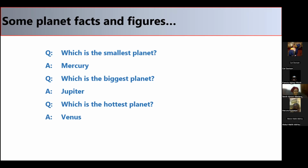It's Venus, which is the hottest. And the reason for this is that Venus is covered in a very thick blanket of clouds. Those clouds are actually full of greenhouse gases, and they keep the heat in. Because of that, the surface temperature of Venus is hotter than Mercury. So it's a lesson for us about global warming, because Venus's atmosphere is full of greenhouse gases, and that's why it's so hot. So Venus is the hottest planet.